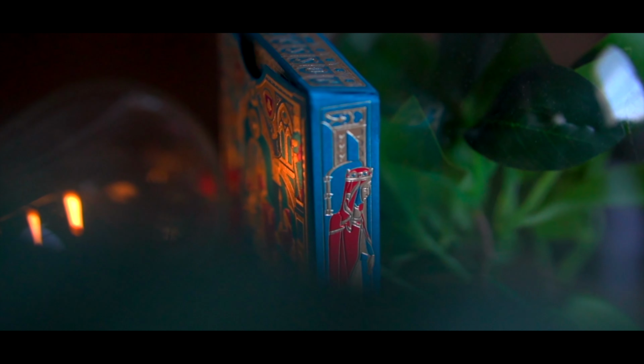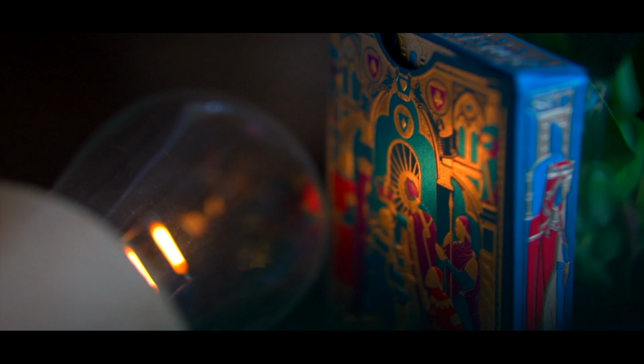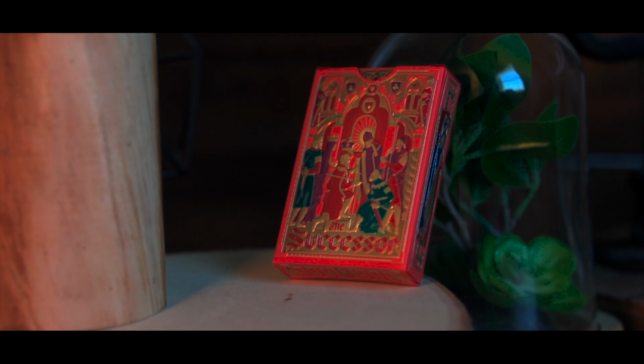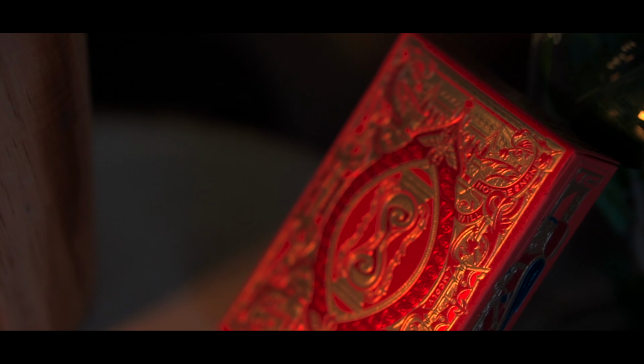In terms of me and my simple tastes, these two are definitely my favorite. However, I have to say the tuck boxes on these cards are all incredible. I know you guys already got a little taste of this with the intro, but I took the liberty of shooting a whole bunch of B-roll of these tuck boxes, so I'm gonna insert some here. Enjoy.